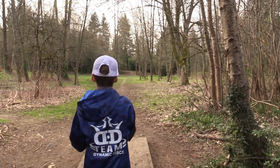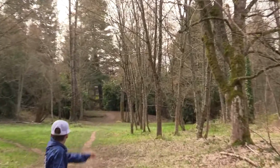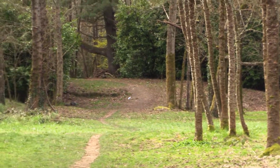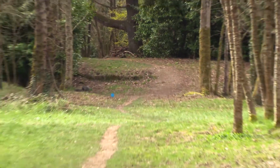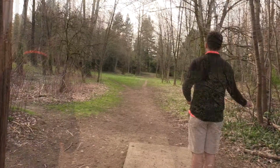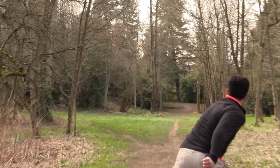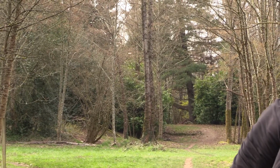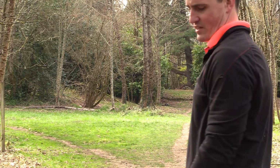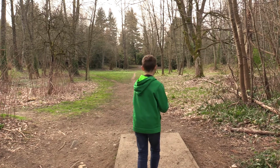And another hole. It's like levels, right? You throw up on this ridge, and then is there 2 ridges back there on the baskets? But you're throwing into this tunnel. This is another memorable hole out here at Seatac. I believe this is another one of the tough ones. That's going to be a tough spot on the left side there. You still got to get into this tunnel.